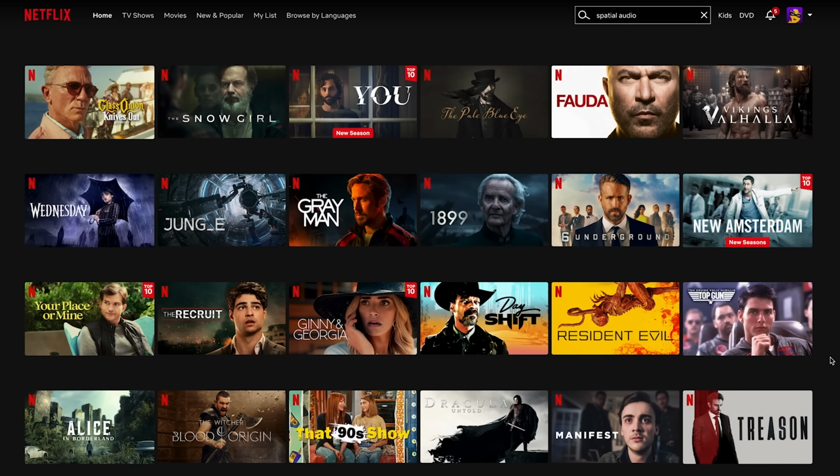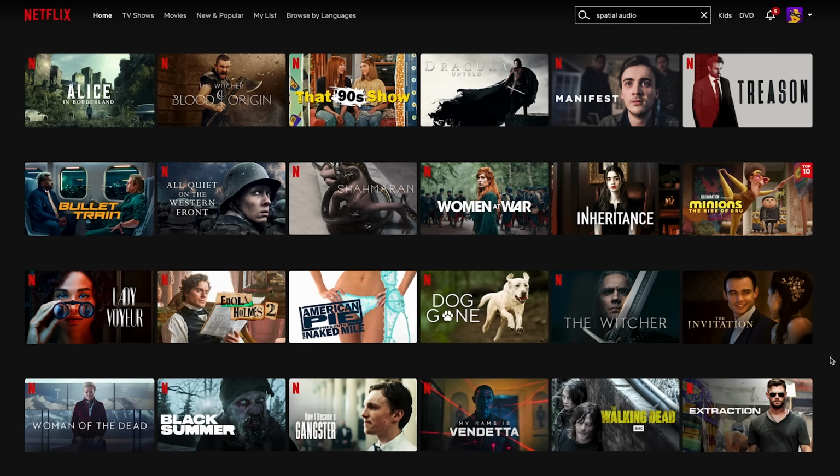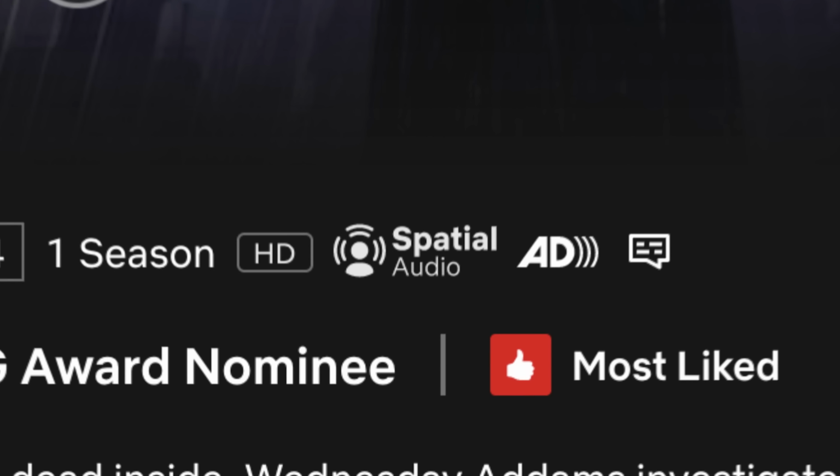Haha, there's the catch. With its initial rollout, there are 700 titles that now have this cool-looking spatial audio badge on the description page, with plans to have new original content also support spatial audio moving forward.